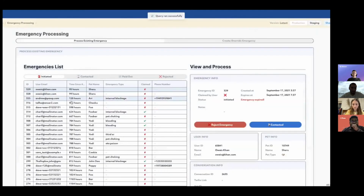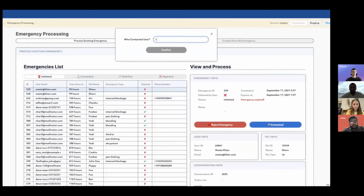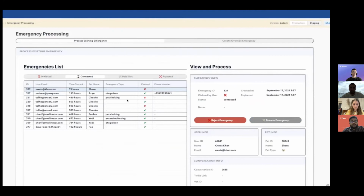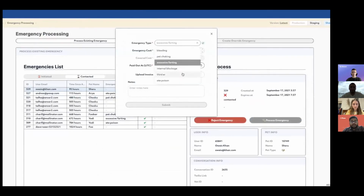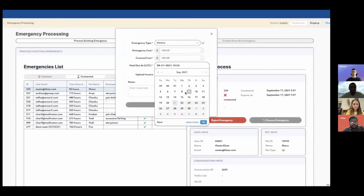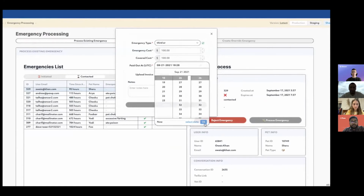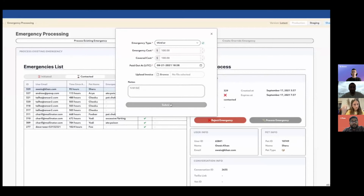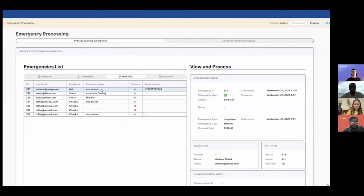The second app is the emergencies app, which we use to manage an emergency through the workflow. And so here we take an emergency from initiated to contacted, and then we take it to the processing stage. I'm sorry for those weird names. This is our staging environment. Here we implement some checks, for example that the covered costs can't be bigger than the emergency costs, and a bunch of stuff. We can upload the invoice, add some notes, submit it, and it goes into paid.